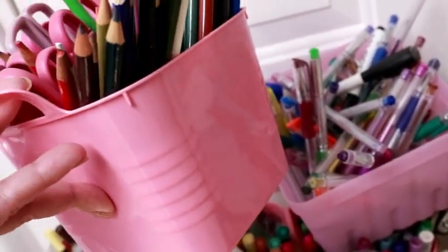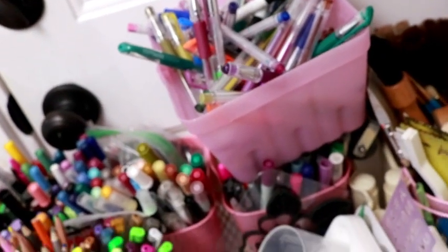I think it's like $1.25 or whatever, but they're great, and they fit perfectly in these little IKEA carts. So, again, storage doesn't have to be all fancy. You can make it your own and make it as pretty as you want it to be.